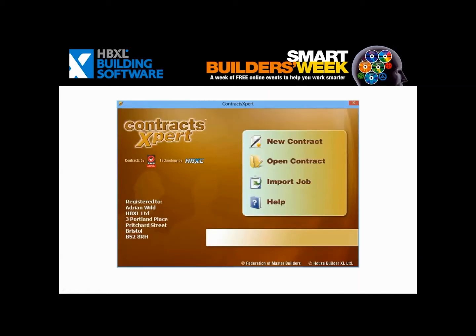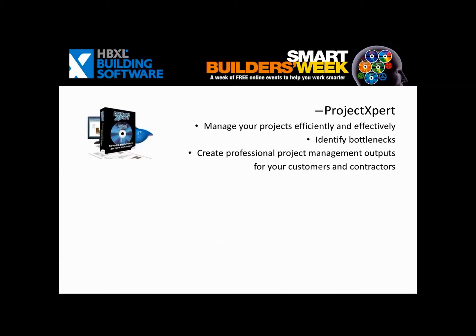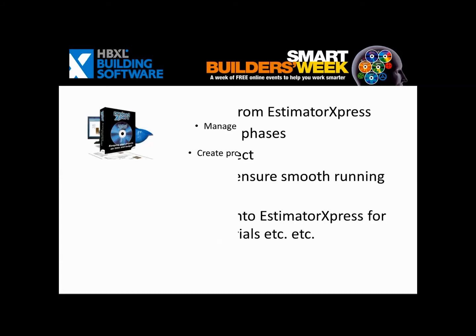Contracts Expert, again, you can simply import the job and it will produce the contracts, as we've said. I'm not going to dwell too much on these because we're running out of time, and I want to show you how the software actually works. Project Expert, again, we haven't got time to look at this in any detail, but this allows you to manage your jobs in a much tighter way than the basic onboard project management tool.